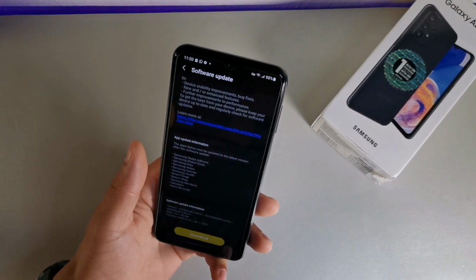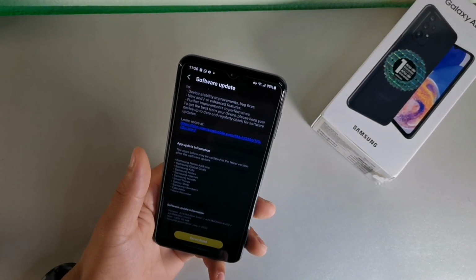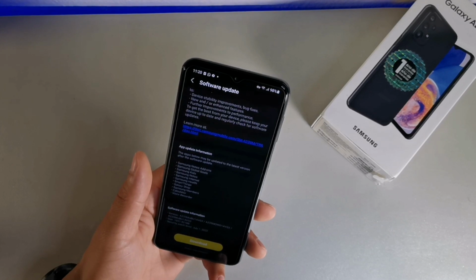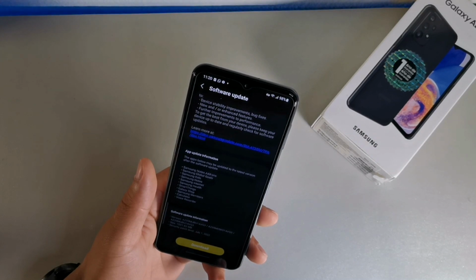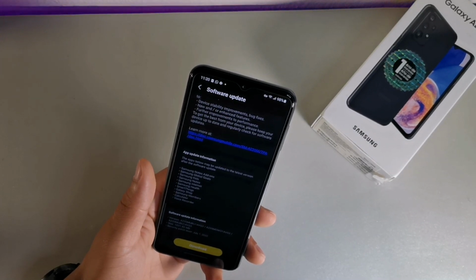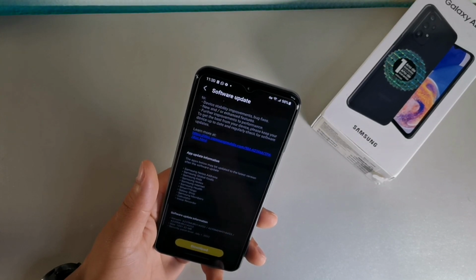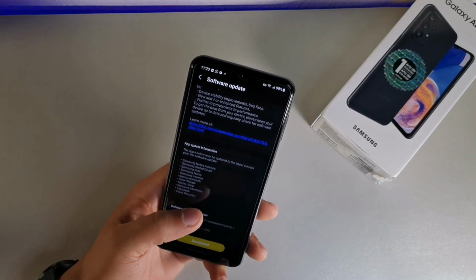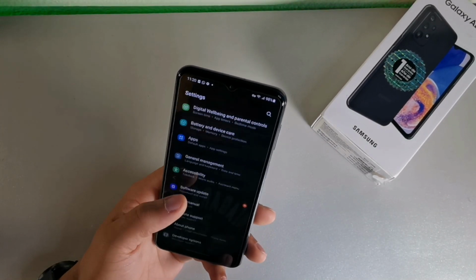So it's going to include all the Samsung Galaxy apps that are pretty much present stock. They come stock with this device, so they come with the phone: the calculator, the voice recorder, things like that, the SmartThings, the Smart Health, the Samsung Health, internet, notes, kids, things of that effect. So it says right here, this is the July 1st 2022 security update.